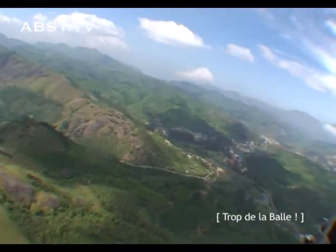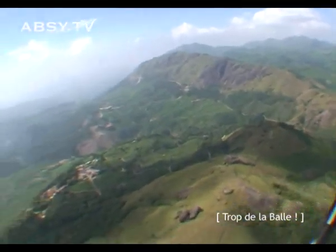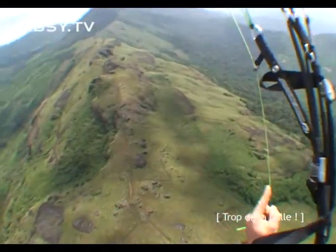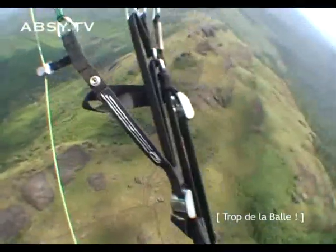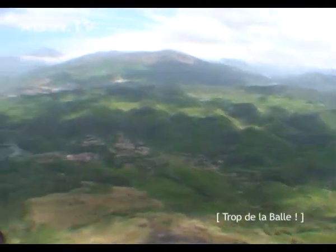We're trying to go to Munnar. It's not that far. Frankly, it's not a difficult crossing. I'm not even sure we can speak of a crossing, but it's so nice. Look at this tea everywhere.